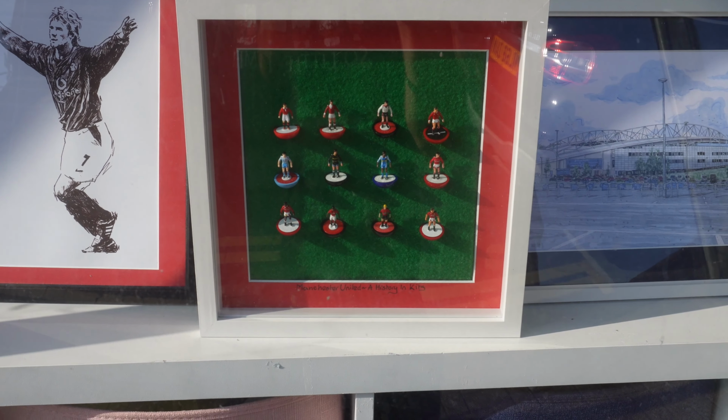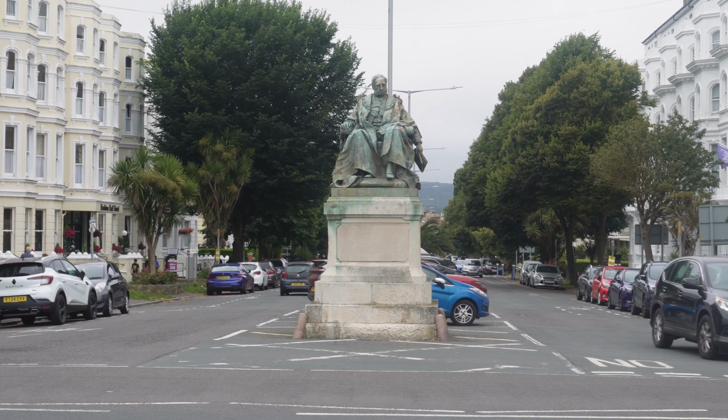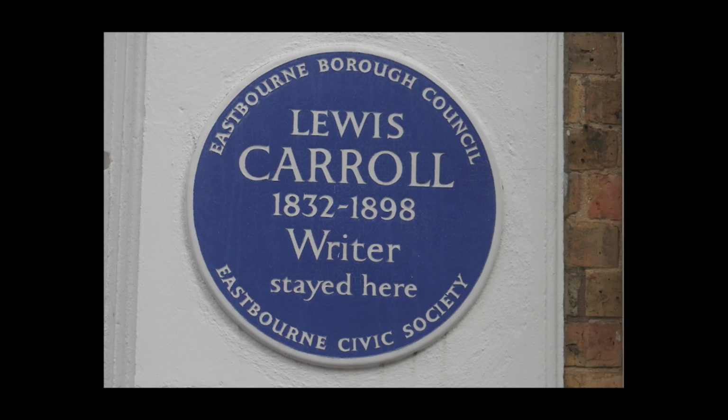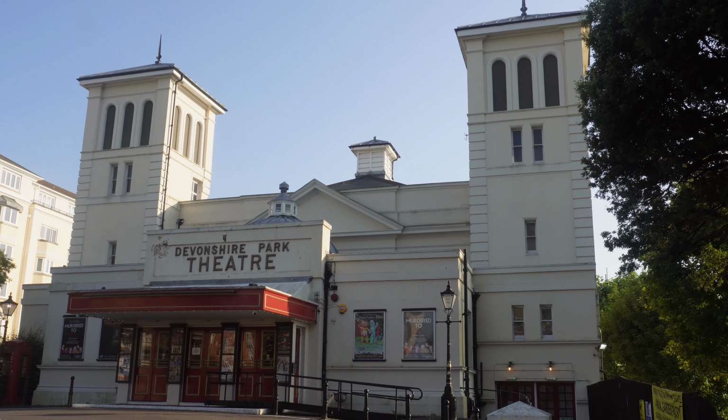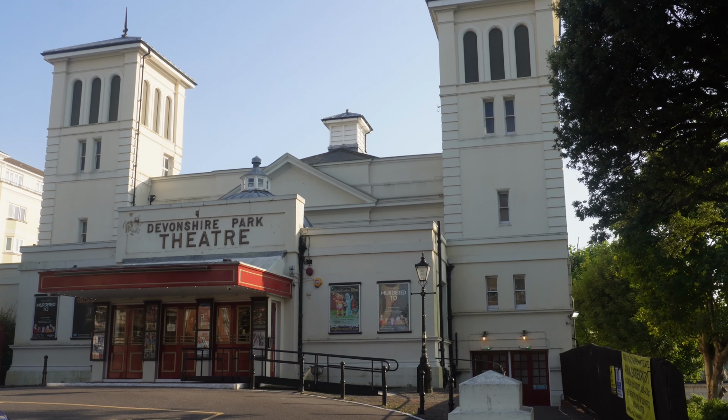Just here by the Cavendish Hotel, there's a statue of William, 7th Duke of Devonshire, 1808 to 1891. At 7 Lushington Road, you'll find a plaque of Lewis Carroll, famous of course for writing Alice's Adventures in Wonderland. At 11 Elms Avenue, you'll also find a plaque of film actor and old-time musical comedian Sandy Powell, famous for his catchphrase, "Can you hear me, mother?" It was unveiled in 2015 by Roy Hudd. Going into Theatreland now, and this is the Devonshire Park Theatre.